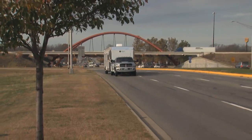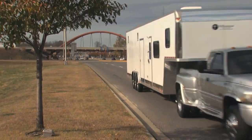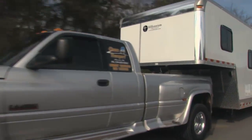In fact, the Cummins Turbo Diesel in this Ram truck has been working hard for over 2 million miles. It's been an unbelievably dependable truck, strong running. It's 2,007,000 on it, and the thing still fires up and drives down the road, and it won't die.